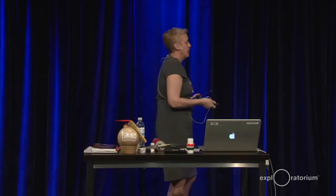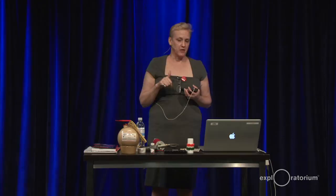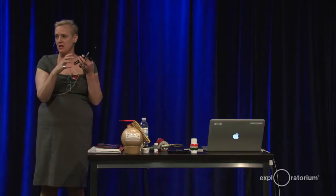So it turns out that there are a lot of anecdotal stories about the use of a particular form of lithium called orotate, which is actually sold over the counter. You can go to the drugstore and buy this. And a lot of patients with Parkinson's disease are actually taking lithium. Part of this is because there were reports from the 1980s about the most common medication for Parkinson's disease, something called Sinemet. So in Parkinson's disease, you're losing a set of neurons within the midbrain in an area called the substantia nigra, dopaminergic neurons. Substantia nigra is Latin for black substance.